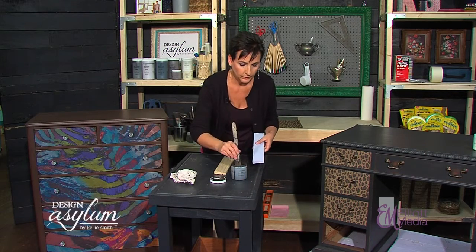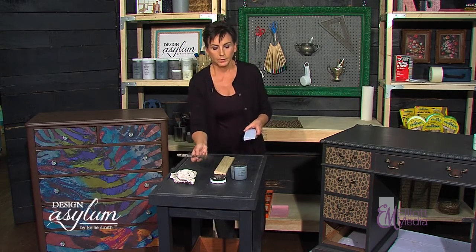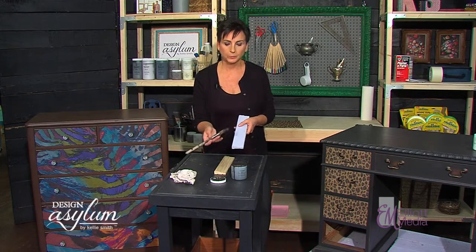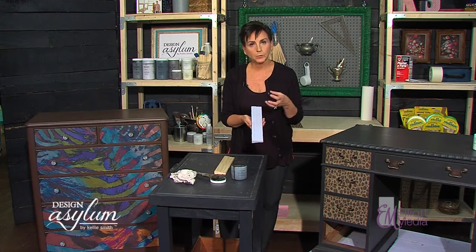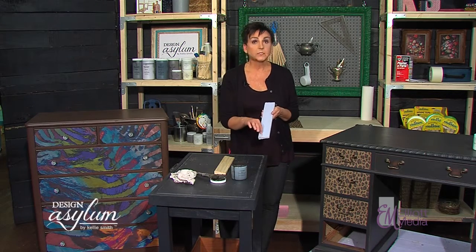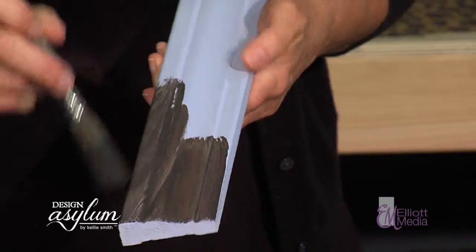Okay, this is our Eloquent color. It's a gorgeous lavender. So let's pretend that this is your piece of furniture. And what you want to do, and the pieces that glaze the best are the ones that have architectural detail, and by that I mean the grooves and lines, so that there's a place for the glaze to catch, because you're not painting with the glaze, you are accentuating with the glaze. You're accentuating that detail.